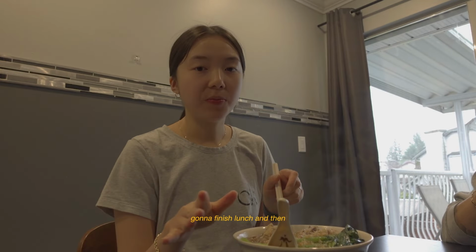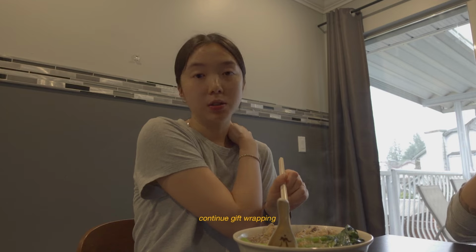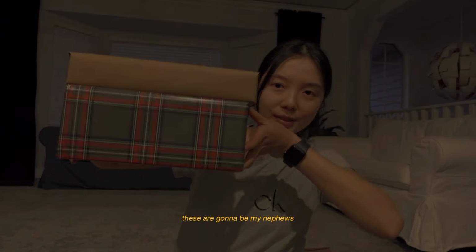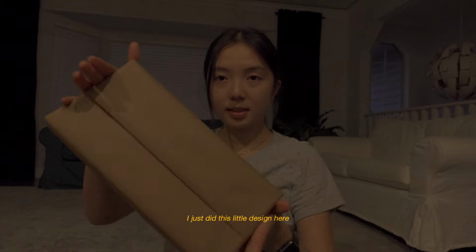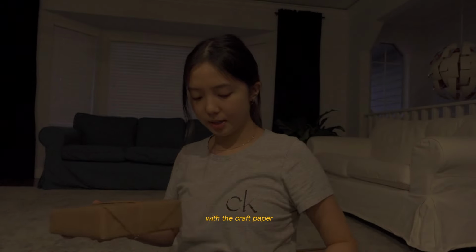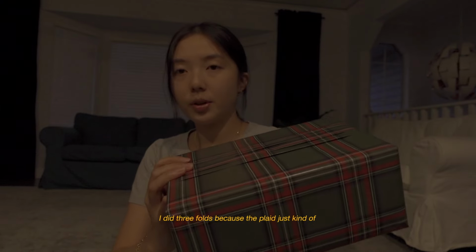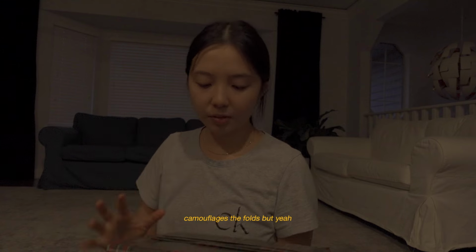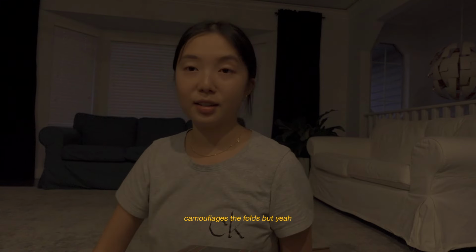I finish lunch and then continue gift wrapping. Bye. It is 4:23. I'll show what I wrapped so far. These are gonna be my nephews'. I just did this little design here with the craft paper. This one you can't really see that I did 3 folds because the plaid just camouflages the folds. But yeah, the folds are there.